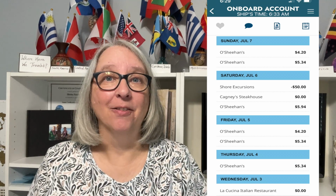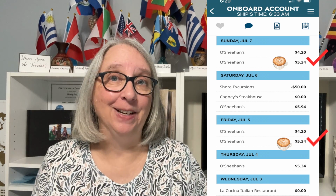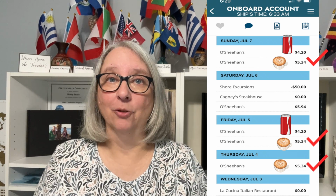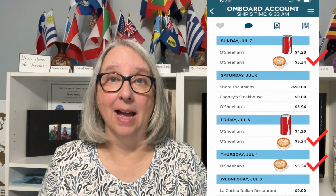Be sure you have downloaded the NCL app before you sail. This will help you to be able to look at all of your plans. You can see what's going on on the ship, any shore excursions you've bought, the restaurant reservations that you have. But the primary reason is to keep an eye on your account. You'll see on my screenshot of the onboard account on the app that I kind of like to buy specialty coffees at Oceans. I have several specialty coffee charges. My husband has specialty Coke charges. All of them have a gratuity added on to that bill.